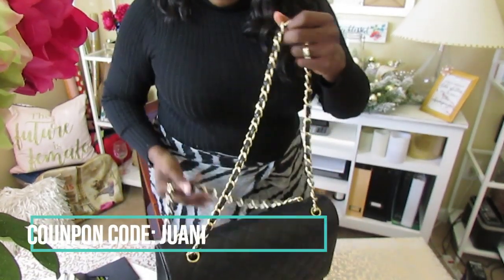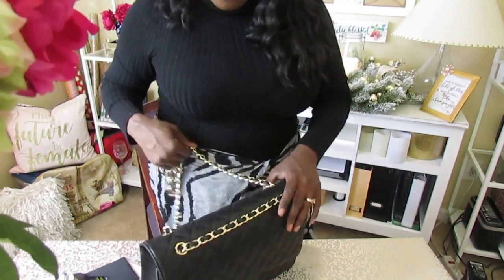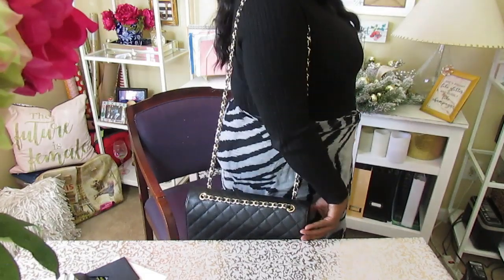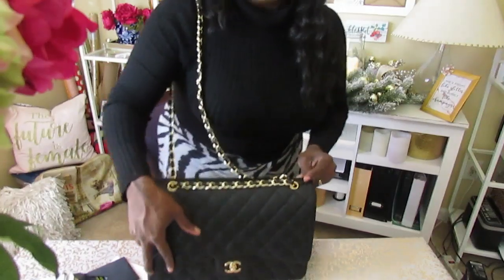This bag is like the bomb.com. So if the LB was not your thing and you wanted something a little less understated and not as bold, yes, guys, this is her. This is her. This is she right here. This is what this is.